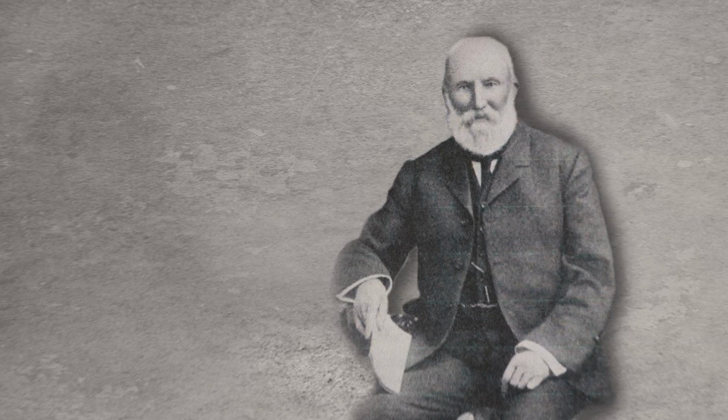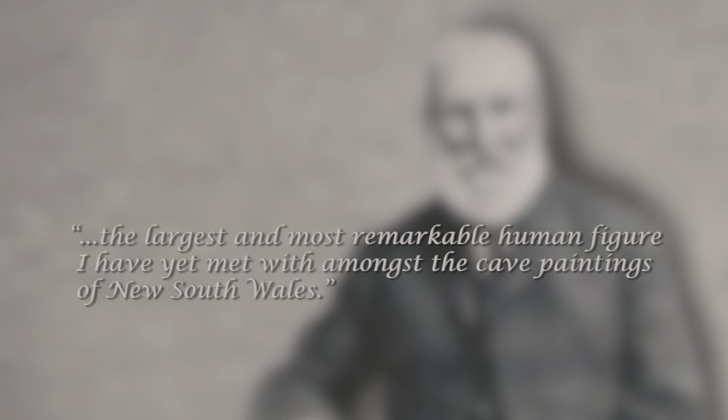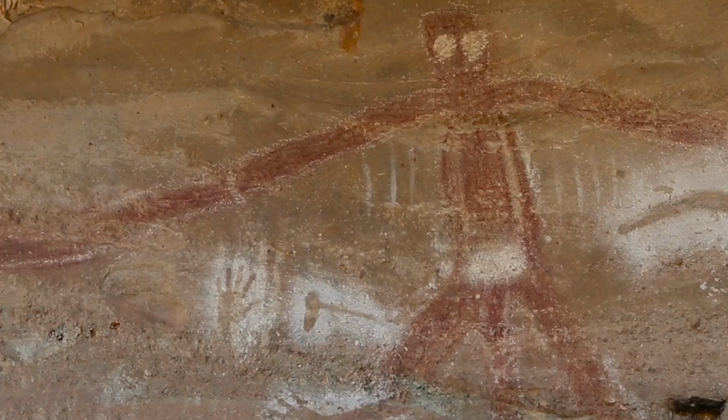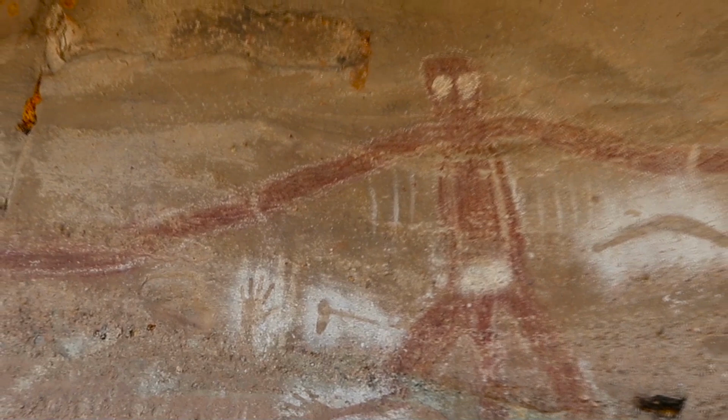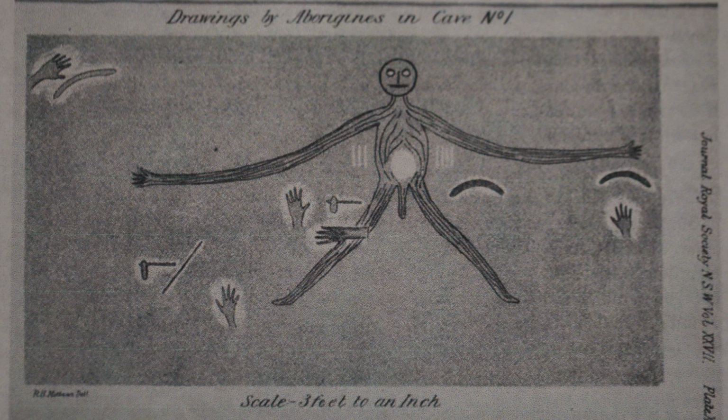Australian surveyor R.H. Mathews recognised the cave's significance back in the 1890s, describing the Baiame depiction as "the largest and most remarkable human figure I have yet met with amongst the cave paintings of New South Wales." Mathews, who was not a formally trained anthropologist, is today appreciated for his unflinching devotion to documenting the Aboriginal people, culture and sites throughout New South Wales, Victoria and southern Queensland.